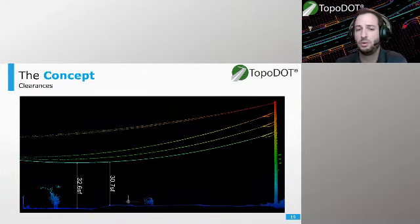Clearances are pretty straightforward. You can gather lowest or at the crown, as well as any crossing wires, and you can get the distances between those. What you'll do is simply select your wire of choice and let the tool automatically search for the ground. There's no need to clean up noise or floating points, vehicles, vegetation, as most of the tooling filters that stuff out on the fly.